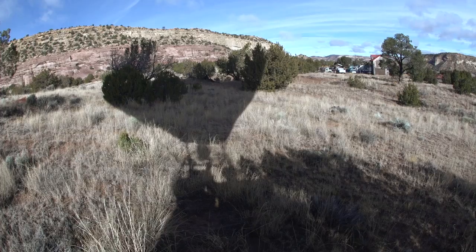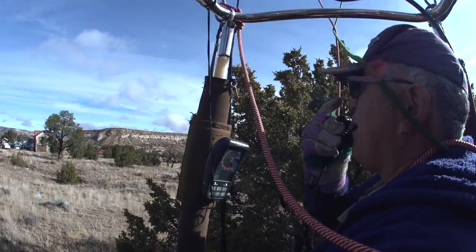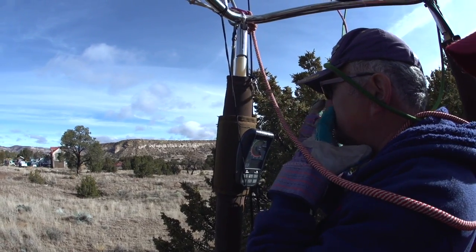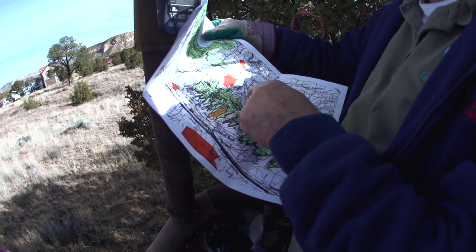Okay, we are on the ground safely. We're right next to a bunch of houses. There's a lady out here raking. You're going to have to drive up the road. You need to ask permission once you get out of the vehicle to come on over to the balloon. So you need to ask permission, okay? Well, we committed aviation once more.